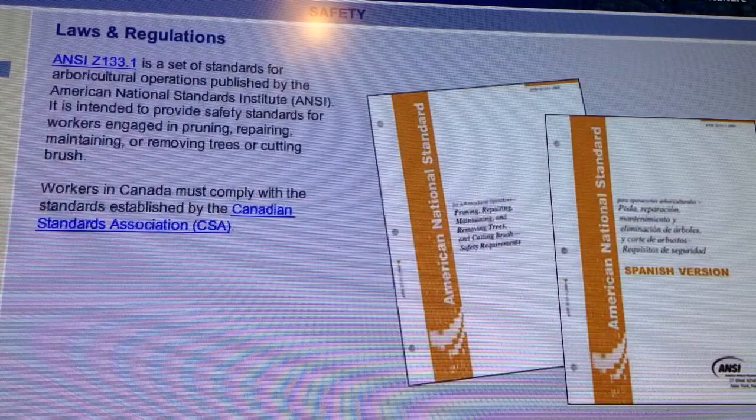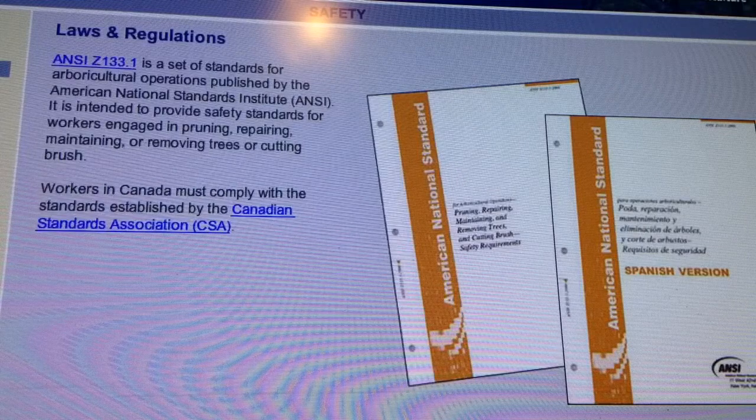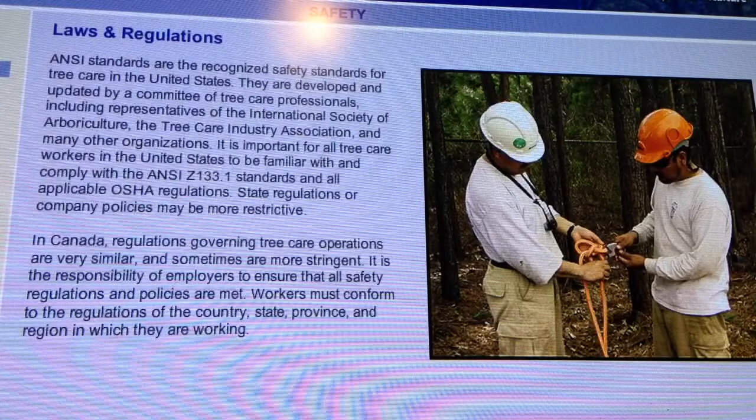ANSI Z133.1 is a set of standards for arboricultural operations published by the American National Standards Institute, ANSI. It is intended to provide safety standards for workers engaged in pruning, repairing, maintaining, or removing trees or cutting brush. Workers in Canada must comply with the standards established by the Canadian Standards Association, CSA. ANSI standards are the recognized safety standards for tree care in the United States. They are developed and updated by a committee of tree care professionals, including representatives of the International Society of Arboriculture, the Tree Care Industry Association, and many other organizations.